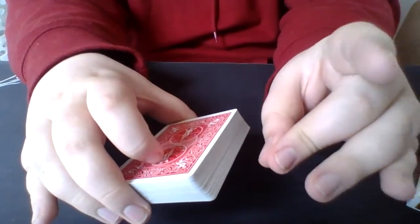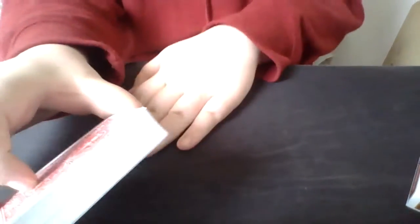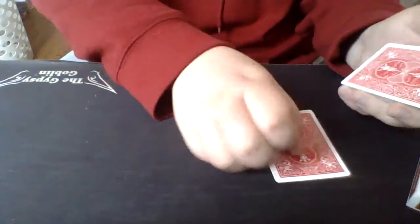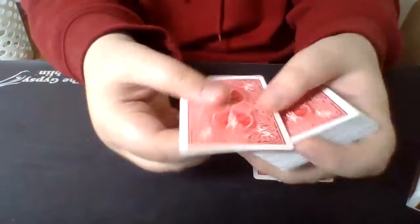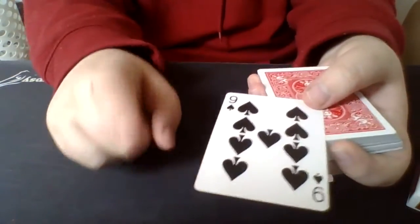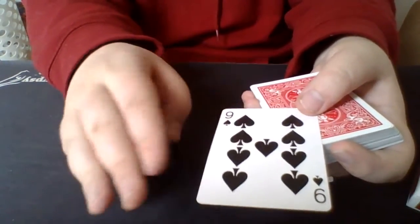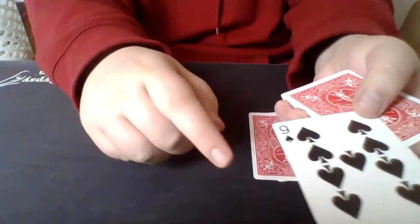So now you're going to ask them for their second number. We had 9, 3. So this time they're going to name 3. So you can deal 1, 2, 3. And when you get to 3, it's going to be a 9. So then you can ask their price and talk about how this is a coincidence.